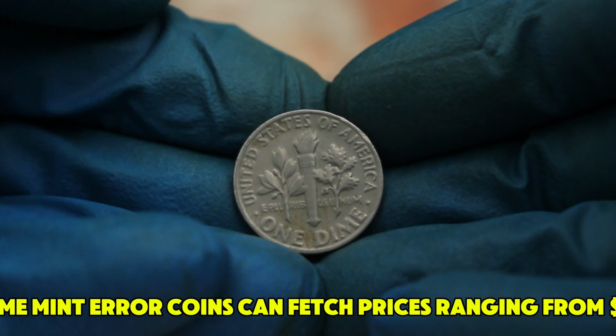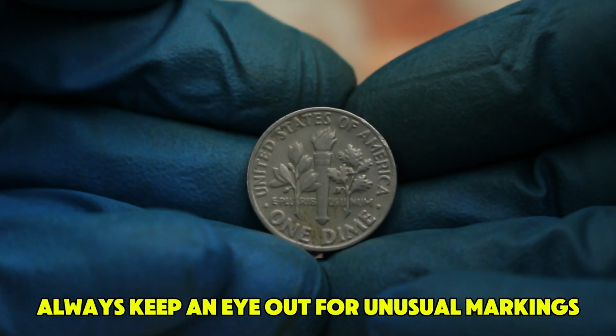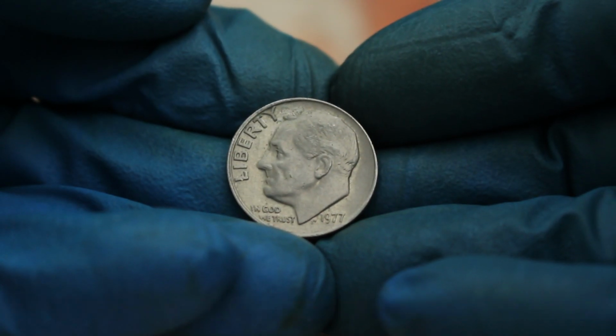Some mint error coins can fetch prices ranging from $10 to $50 or even more depending on the rarity and severity of the error. Always keep an eye out for unusual markings or imperfections on your dimes, as these could be indicators of a valuable error coin.